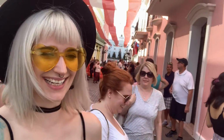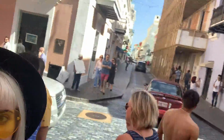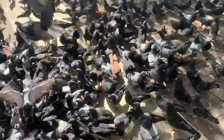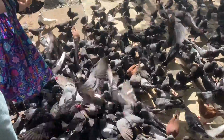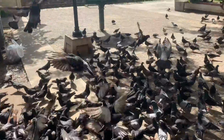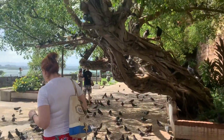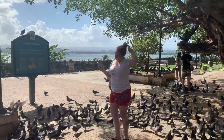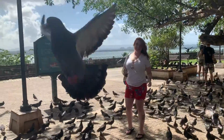Taking a picture. Look how cute. Look at this pigeon park. Ah! I'm scared I'm gonna step on one. Oh my gosh. Oh my gosh. Okay. Kelly, strike your best pigeon pose. Hang on, let me. Okay, go on.